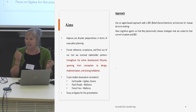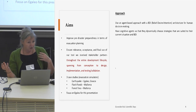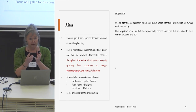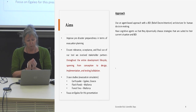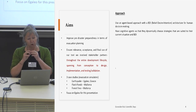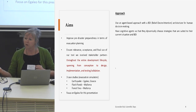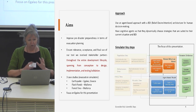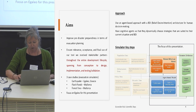So we can give them different ages. They could be male, female, whatever. They can be in different family structures. They can also have different behaviours that we can give these agents. So we put them all together in this simulator and we simulate this earthquake and we see what they're going to do. So basically what we've got are these cognitive agents who will choose what they're going to do based on the context that they're in and also based on what they believe and what they want to do. Okay. So I'm going to talk more about this, the human behaviour part of it and how that feeds into the agent-based model in our computational simulator.